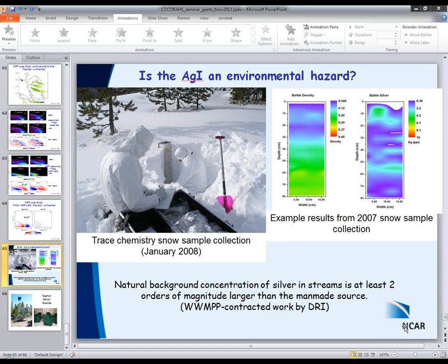Is silver iodide an environmental hazard? Natural background concentration of silver in streams is at least 2 orders of magnitude larger than the man-made source, at least over the target mountains in Wyoming. This is work that, as part of this Wyoming pilot project, was contracted to the Desert Research Institute. They sampled the snow in target regions, looking for trace chemicals, in particular silver, compared their concentrations to background concentrations and also to concentrations of well-correlated other chemicals such as cesium and rubidium. In some cases they could be measured as being higher, indicating that yes, this target area really is a target area. But then in the runoff in spring, no difference could be found between target regions and watersheds that were not affected by the seeding, simply because natural erosion of silver from the rocks is predominant.